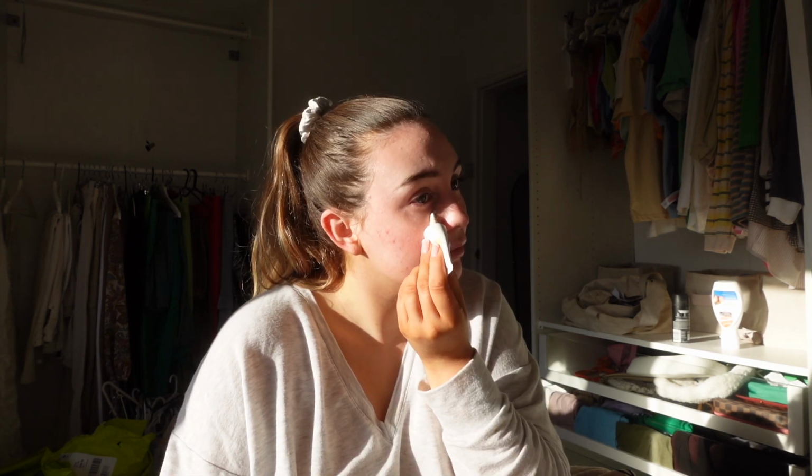The sun was beaming in. This is my wardrobe room and it gets so much light and I'm obsessed with it. Such a beautiful room.